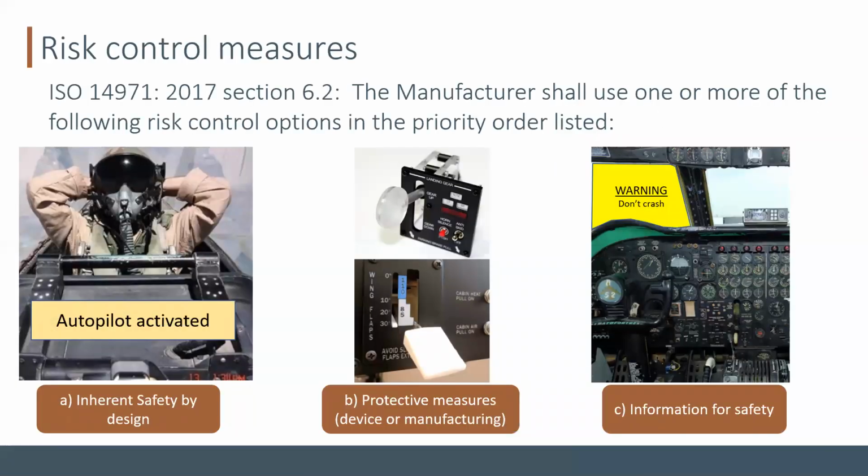So in ISO 14971, it discusses how manufacturers should address these potential risks in the product. And there's kind of a hierarchy of these mitigations. The first would be designing safety into the product so that, in human factors, we use the term lockout. So a user is locked out from doing things incorrectly.